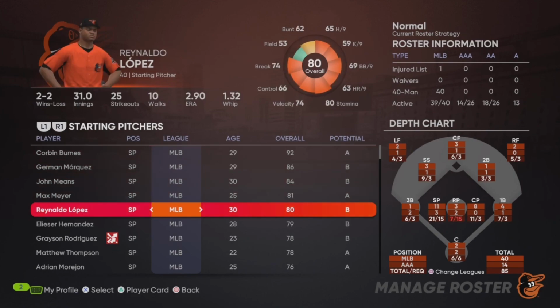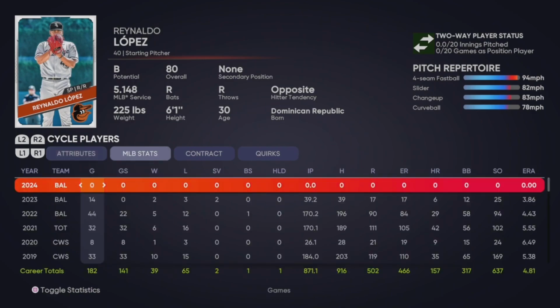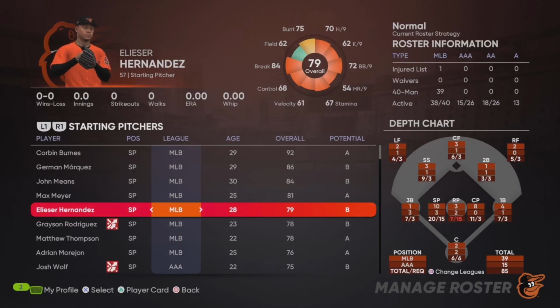So as we cut down the roster, one of the more interesting players here is Reynaldo Lopez, who is now 30 years old. He's going to be a free agent at the end of the year, and he's a good player. But I just don't have a spot for him on the team. However, I think it's a disservice to keep him in the minors, so we're actually going to trade him to a team who needs starting pitching, the St. Louis Cardinals, who are going to offer us third base prospect Jason Haskett, who I think is pretty solid, so we're going to take that trade.